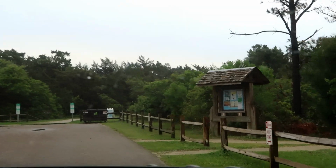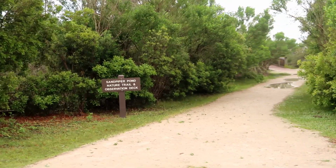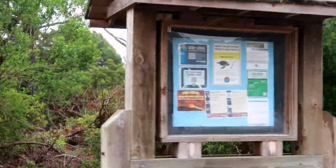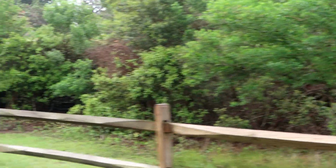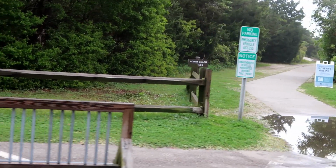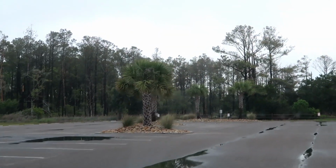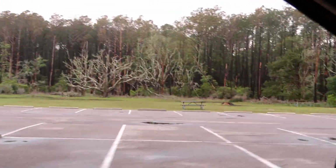Ooh, there's a picnic area. Sandpiper Pond, Nature Trail. Well, there's a little bridge. We could walk to that little bridge and that's it. Then you can see the water. That will do. And then North Beach access is that way. And I can't quite see how far. Oh, not too far. All right, so just public parking for the beach access, basically. Wow, look at that tree.